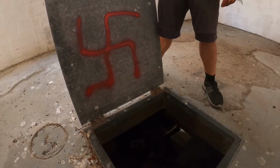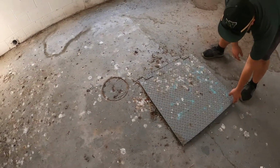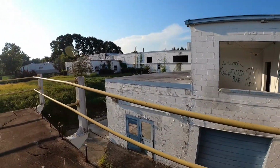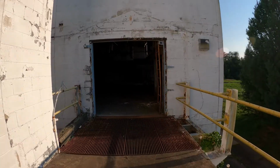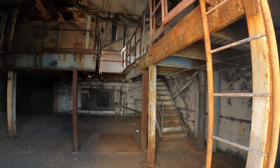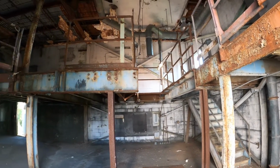Oh, look at that. There has to be another way to get down. Yeah, it's just filled with stuff, like random stuff. And it smells like a moldy attic. Yeah, the tank is that way. Wow. Look at all this in here.